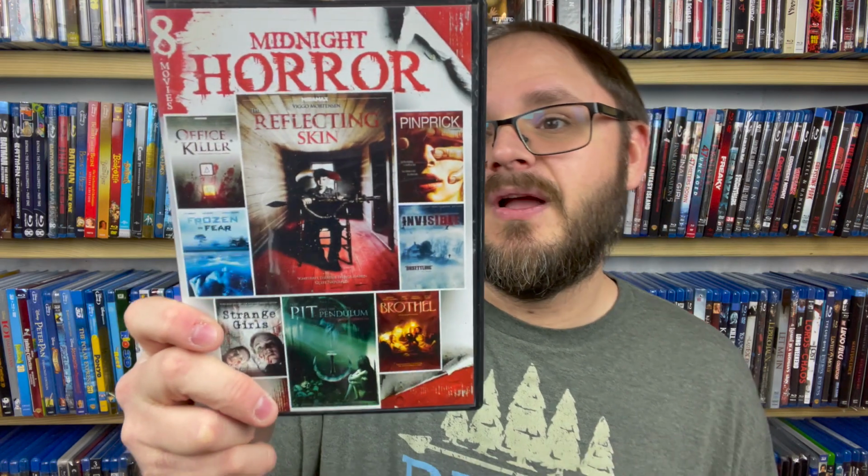Oh my gosh, there are so many multi-packs in this. Here's another one. We have Midnight Horror Collection, 8 more movies. The Reflecting Skin, Office Killer, Frozen in Fear, Strange Girls, The Pit and the Pendulum, randomly, Brothel, Invisible, and Pinprick. This is another one. I'm sure I've owned all of these, but I just don't need this one. Nothing too interesting on that. I'm going to put that one aside. I'm going to put that in the donate/trade pile. Then we have 8 Psychopaths.